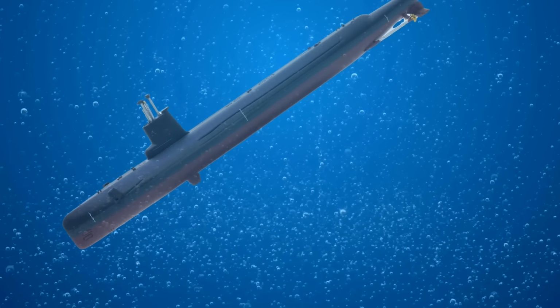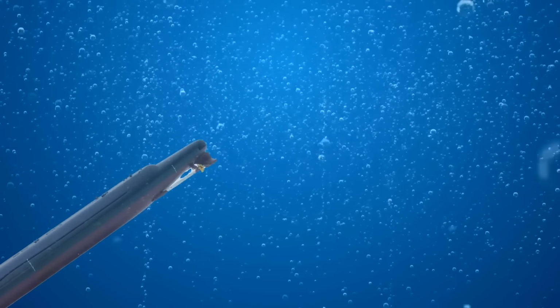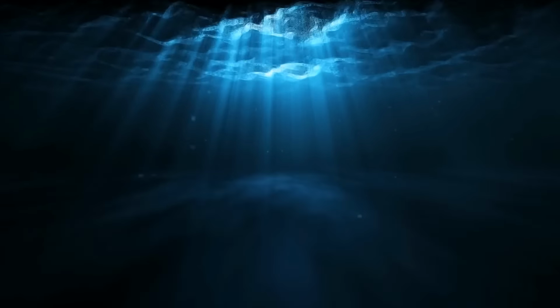It wasn't an easy job. They spent over 200 hours collecting information about the entire length and breadth of the wreck. It was like a real-life treasure hunt. But instead of finding gold and jewels, they took something even more precious. Over 700,000 images of the Titanic from every angle possible.